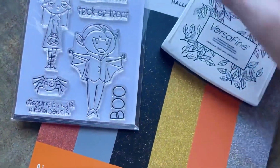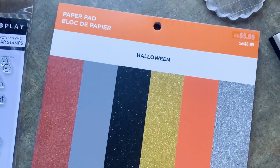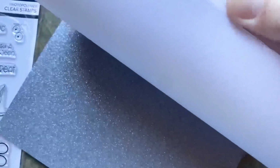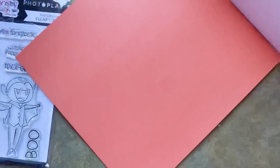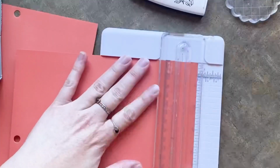I've got some VersaFine stamping block, and then I have this paper pad that was from Michael's this year, and there's a really good plain orange in here, so I'm going to use this to make my little banners.